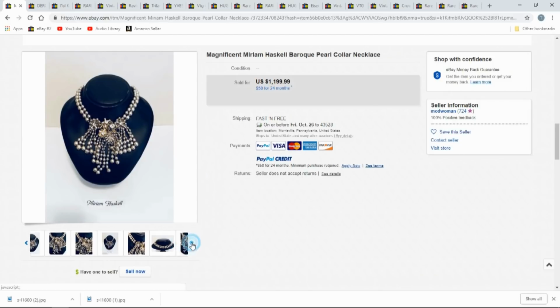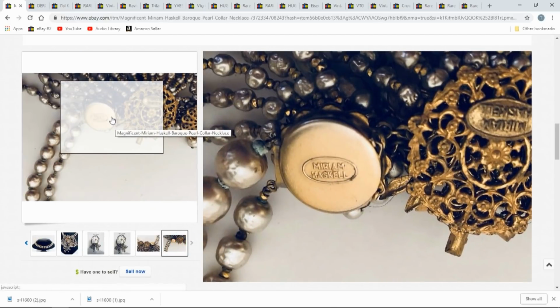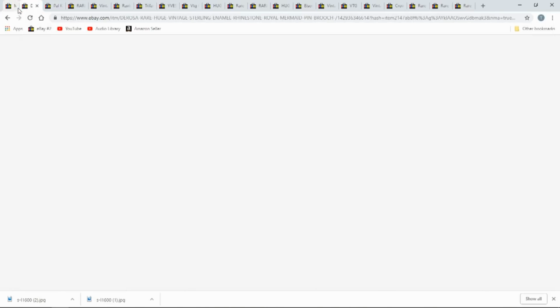It's marked Miriam Haskell. You can't miss it. Sometimes it just says MH, I've seen too. But that's literally what all the pieces I've seen are marked, just like that. Not necessarily the circle. Sometimes they're in like a box. I've seen one with a box too. So anyway, $1,100, $1,200.